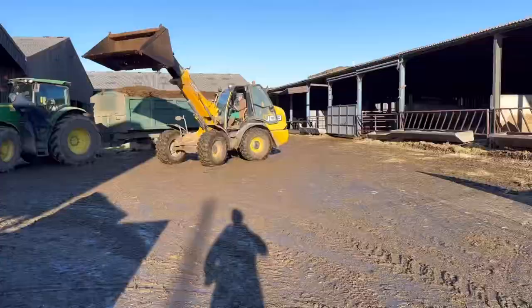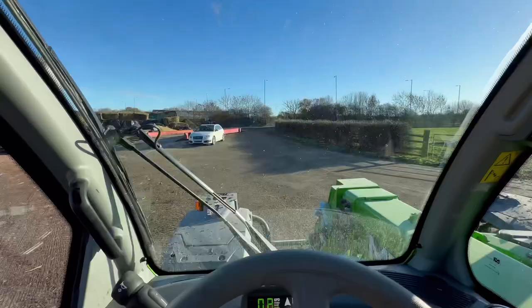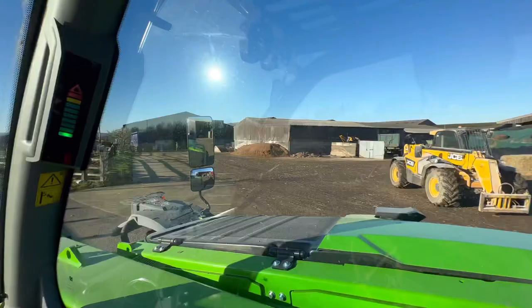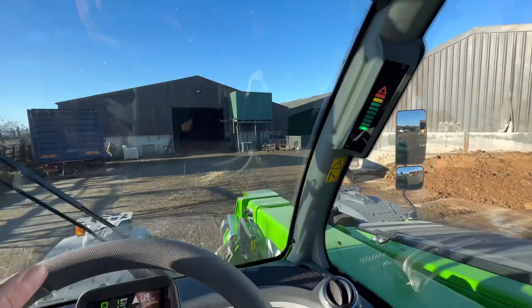Doing a bit of mucking out. My dad's been using the TM rather than the Merlo though, so that's what he likes driving. Right, so Andy says he wants some hay, so we'll have a go on the Merlo, I think, and we'll see. It's got a good lock on it. We'll see if we can get in there. Quite good visibility all round as well. Clean windows, well, for us anyway, fairly clean. We'll put pallet tines on, we'll try and get a bit of hay in.